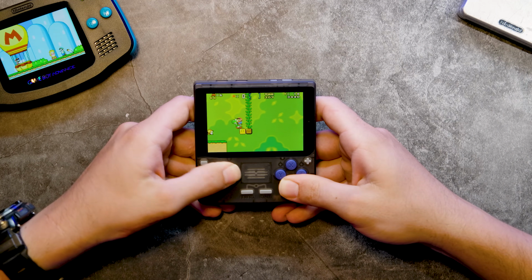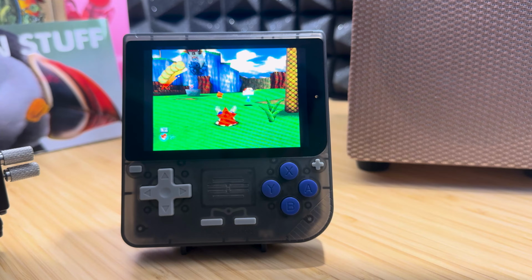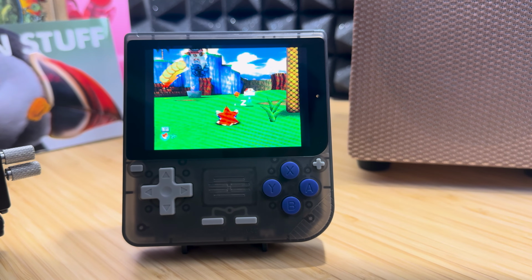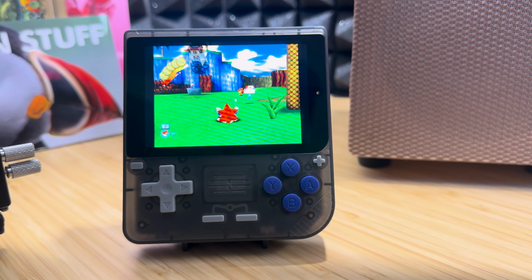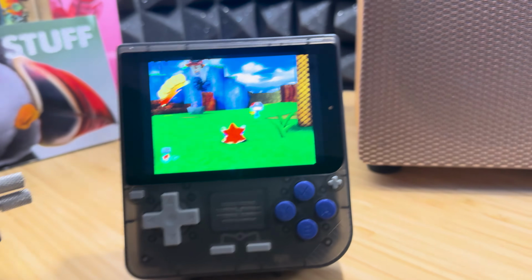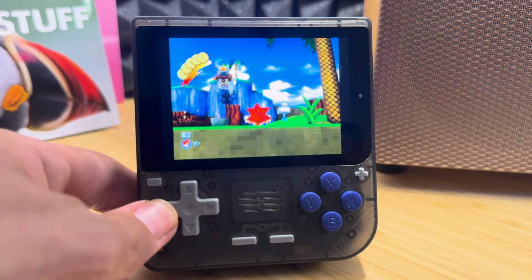Moving up a little bit to the PlayStation era of things, the PlayStation plays pretty well on this device, but you have to keep in mind what you're going to be using and that this only has a D-pad in addition to having the 3:2 aspect ratio screen. So picking out games that match these hardware requirements will play well on this device.